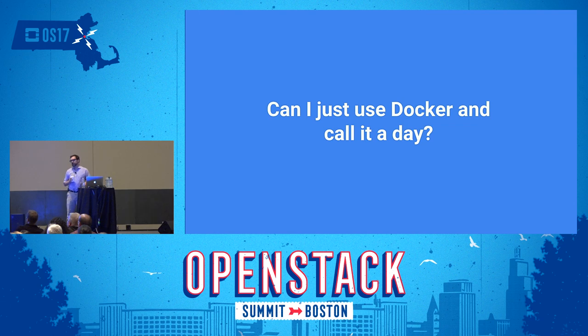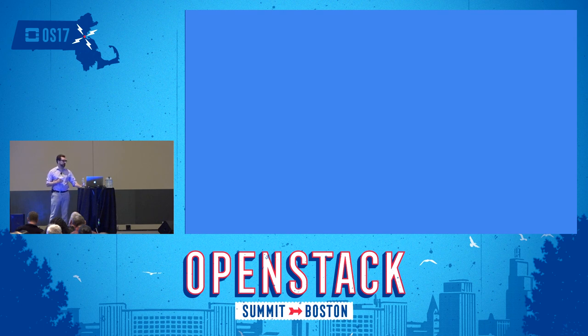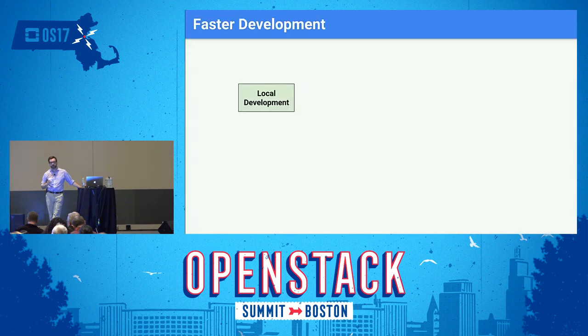OK. So getting into a little bit more about why Kubernetes and why you might want to use it, a lot of people come and say, well, can't I just use Docker and call it a day? And the answer is no. And the reason is because while Docker is great as a container runtime and it gives you a great API service, Kubernetes makes it so that you can run your containers in a production-ready way. And by production-ready, I mean, number one, it enables that faster development, and I'll walk through what that means. Much greater reliability, and it gives you more compute for less money.